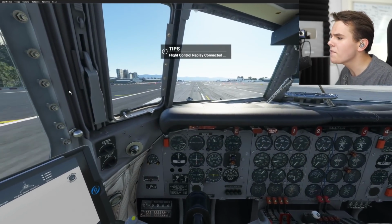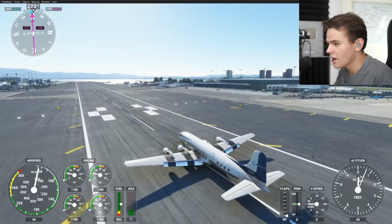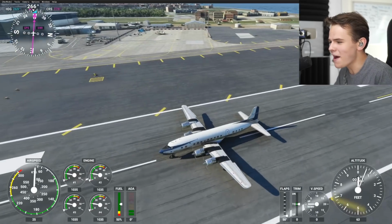All right, let's go ahead and touch down. That's not been particularly smooth. Now full into the brakes. Let's see how this plane stops. And it stops very nicely. That barely took a runway at all.